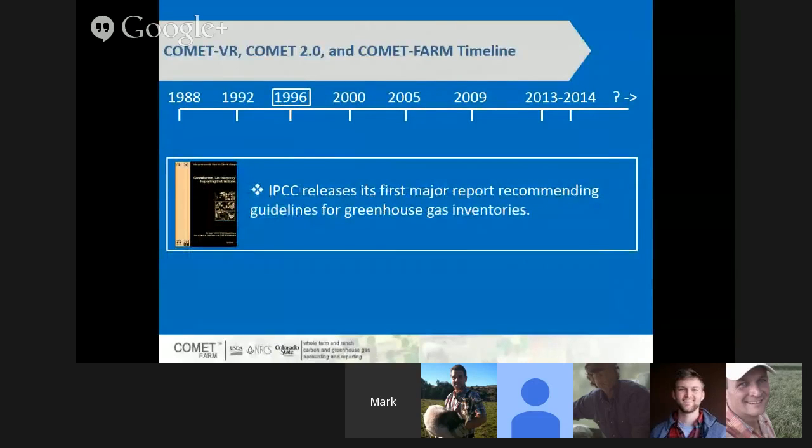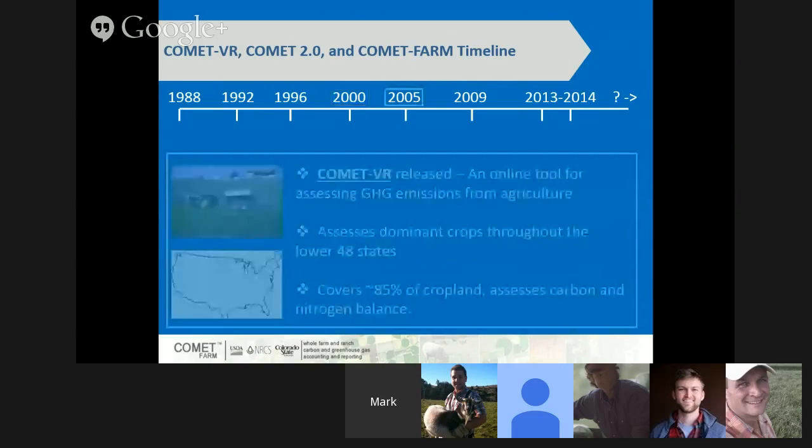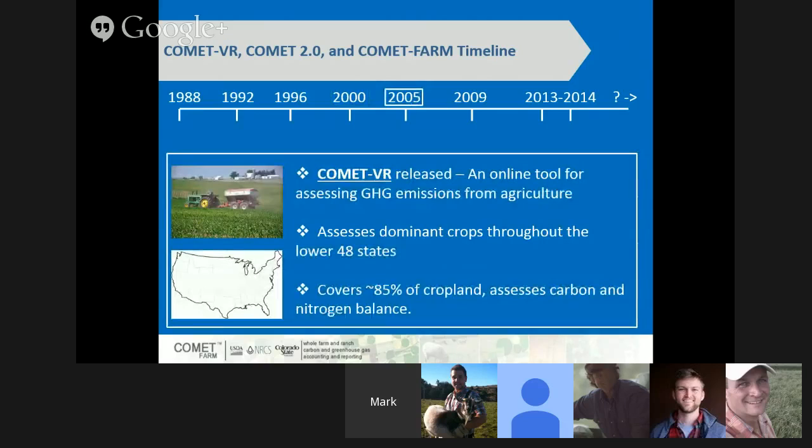In '96, the IPCC released its first major report recommending guidelines for greenhouse gas inventories. And then in 2000, we began a collaboration with the NRCS to build a tool to support the voluntary reporting under the 1605B. We initially began building tools that ran the Century model for states for Iowa, Nebraska, Indiana, and Illinois, assessing the dominant crops and dominant practices in those regions. In 2005, we moved the tool onto the web, and we called it Comet VR. It assessed the dominant practices for crops grown throughout the lower 48 and covered about 85% of cropland to assess the carbon and nitrogen balance on those lands.